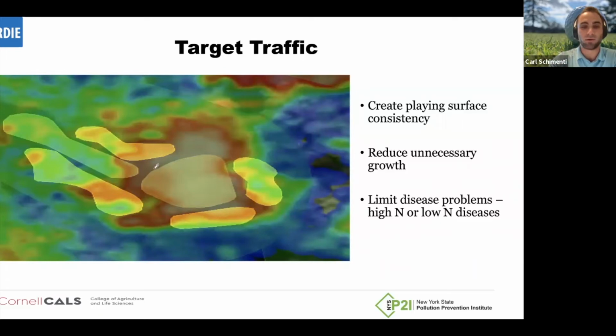So more data, the 12th hole here at Cornell. You can see this front right portion of the green, heavily trafficked. On the ground, we notice that's a pretty firm area. It tends to thin out because there's centralized traffic in there. So again, we can move our fertilizer rates around to address that. And so why do we care about this? Well, part of this is to create consistency, right?